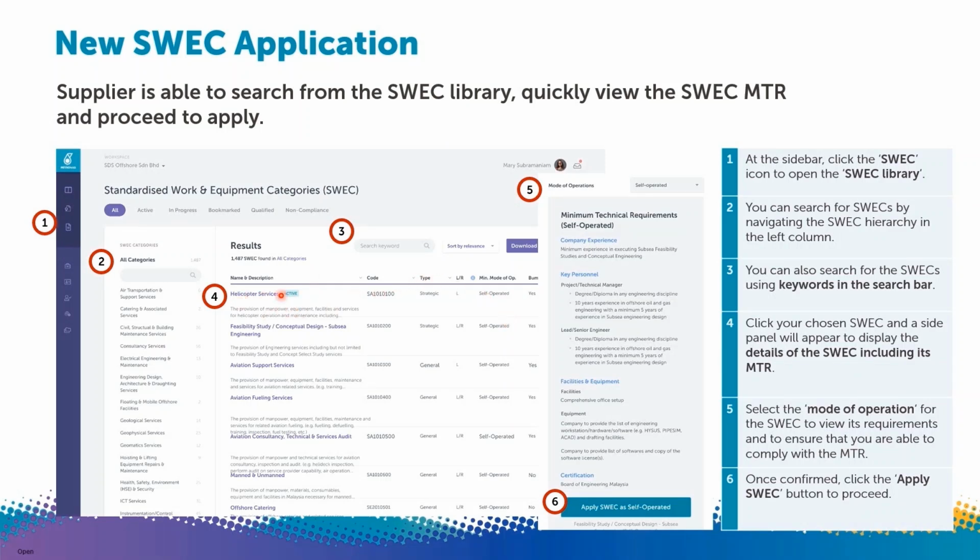Let's say you are interested to apply for one of these services, for example feasibility study, conceptual design, or subsea engineering. You just click on subsea engineering. On your right, there will be the summary of that SWAG before you start applying. Inside here, you will be prompted with all the requirements for this SWAG. For example, this one requires the company experience, key personnel, facilities, equipment, as well as certification.